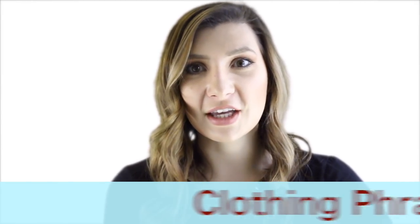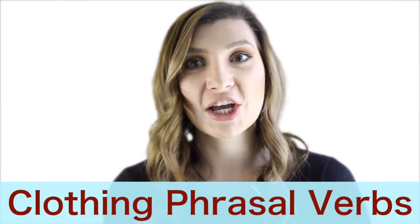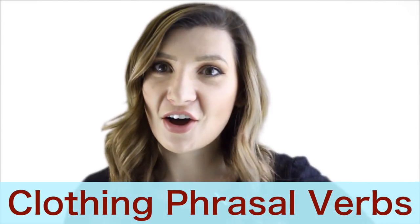One of the best ways to learn phrasal verbs is to learn them by category. And a very important category is clothing, because we use these phrasal verbs very often in English. Whether we are putting clothes on or taking clothes off, we want to make sure that we are using these phrasal verbs correctly. So let's get to it. Let's learn some phrasal verbs about clothing.